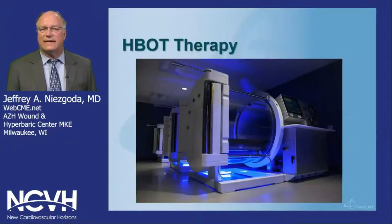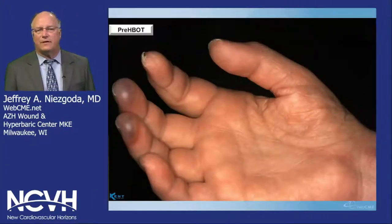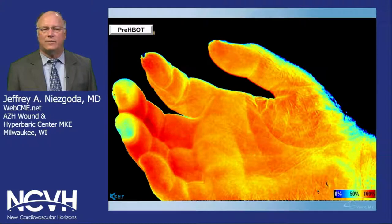You've used it extensively in hyperbaric therapy. Here's an example. This is a patient with some frostbite. You can see those dusky tips of the digits, digit 3 and 4. Pre-hyperbaric, it correlates very well with the camera, again, showing those blues and greens at those fingertips correlating with the tissue demarcation. Do we make a difference in hyperbaric?